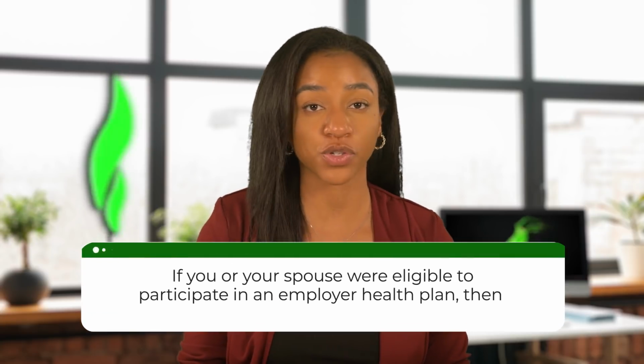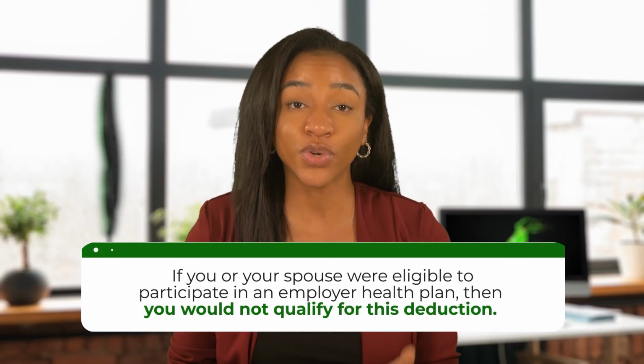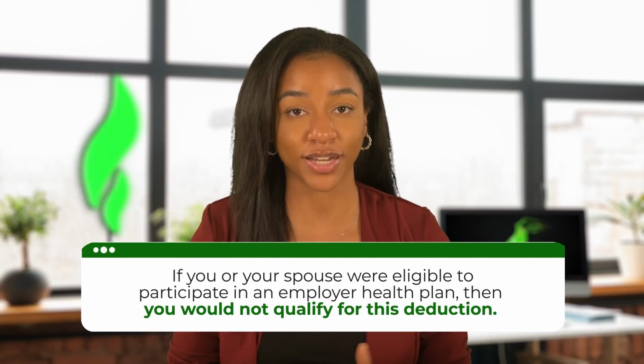There is one major exception to the deduction, and that is if you or your spouse were eligible to participate in an employer health plan, then you would not qualify for this deduction. And of course, your business has to have earned income during the year to qualify for this deduction as well.